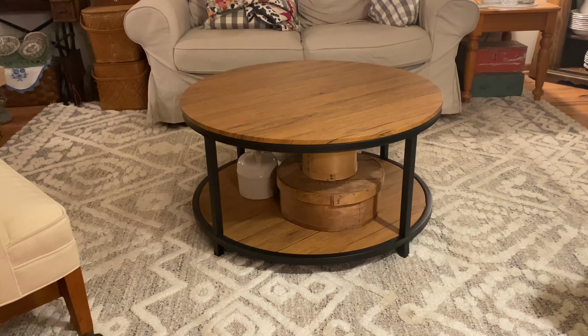Okay, so we got the rug in with some finagling. I like it. And I think it's gonna be nice for winter. Whether it stays here long-term, not sure, but I think it'll be nice for winter. It's a little modern. I kind of like the updated look to it. Okay, so now I'm going to work on my coffee table. I'm going to move the camera in so you can see that a little better.